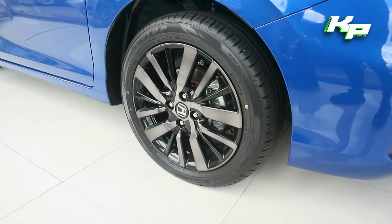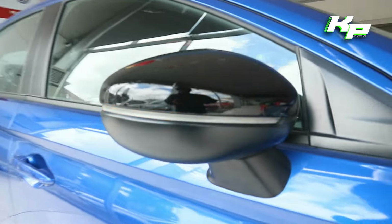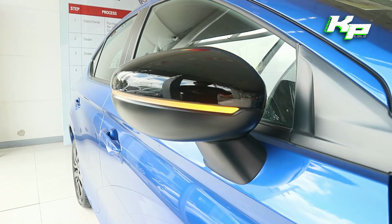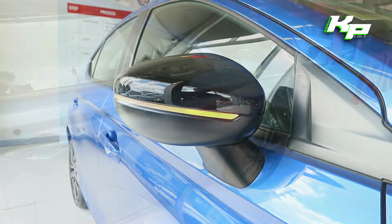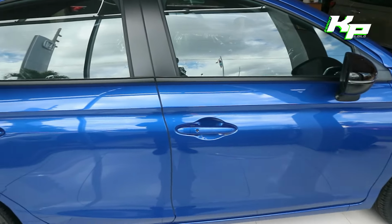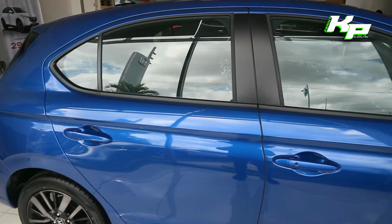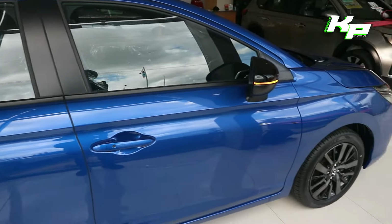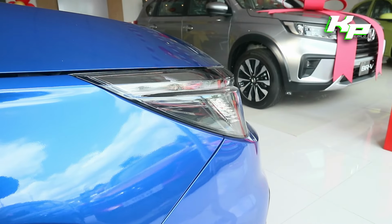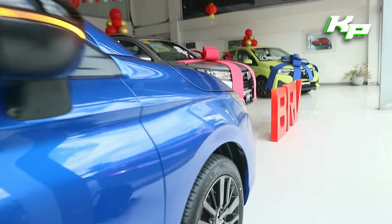All in all, nothing looks different except that you get another door at the back because it is a hatch. For the RS, it gets a gloss black front grille flanked with full LED headlights and LED daytime running lights, and as you come downward, you get LED front fog lights. Going towards the side, it gets body color door handles, and for the RS, the side mirrors of this car are powered adjusting and folding and comes with a gloss black accent with LED turning signals.